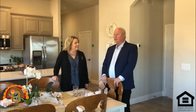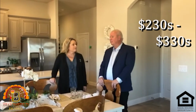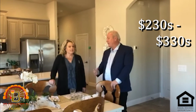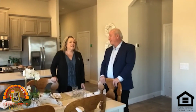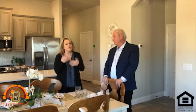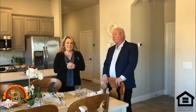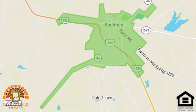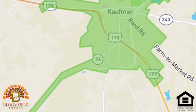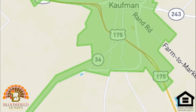What's the price point in this neighborhood? We range in the 230s up to the 330s. Okay. And yeah, that's exciting. Nice. Lowest prices in Dallas-Fort Worth. Absolutely. And the commute. Can you give people an idea of where we're located and what the drive time is? We're right off the 175, 35 miles from downtown Dallas. Okay. Easy commute. It probably takes about 30 minutes to get here.